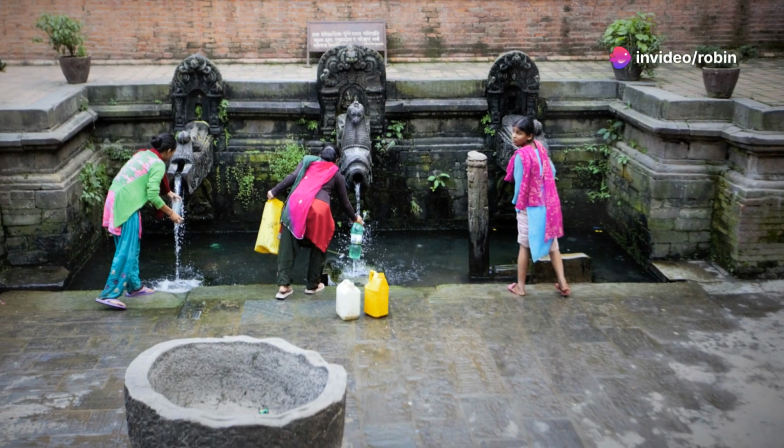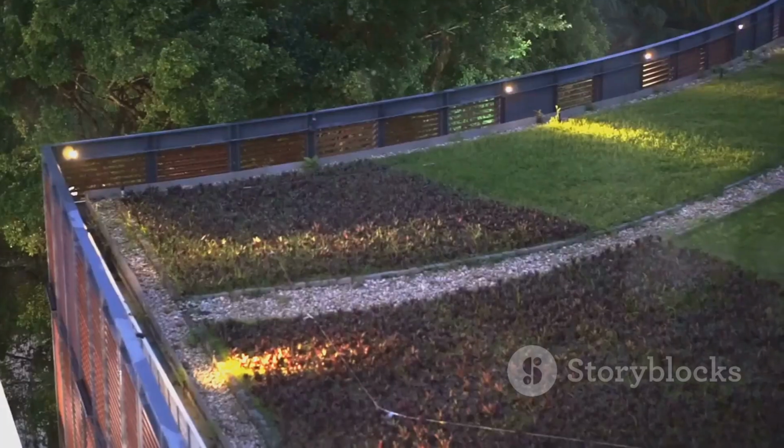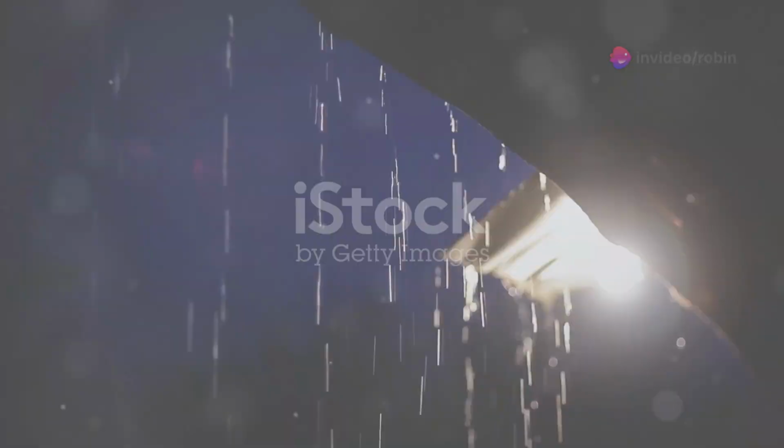It's about understanding the interconnectedness of our actions and choosing practices that promote balance and sustainability. Let's explore how we can transform our roofs into urban oases, harvesting water and nurturing life.